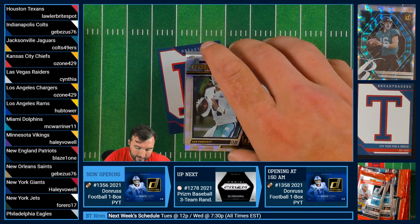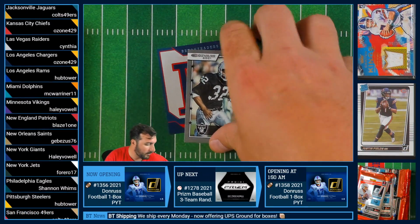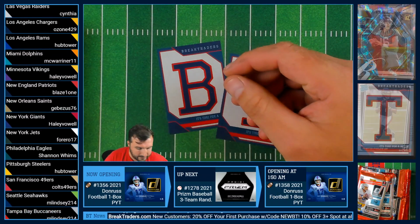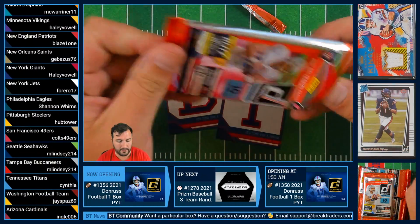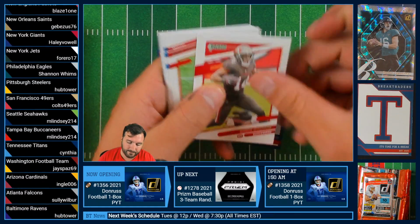And then it's going to be a Dominators, Dak Prescott, followed by a 2001 throwback Marcus Allen of the Raiders. So many inserts in these. I think there's 52 in here or something like that. Absolutely insane.